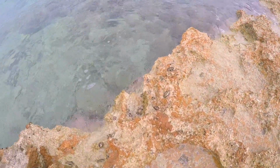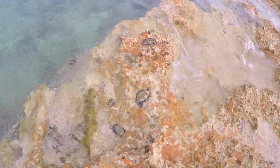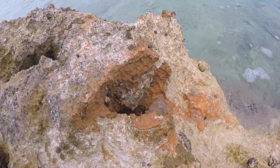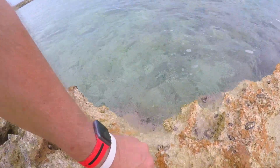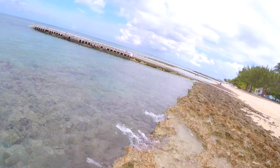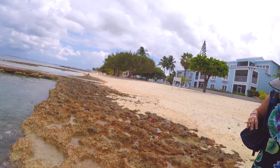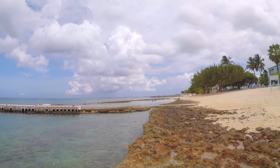So I don't know if you can see these. I believe they're called chitons. They got the black rim and the 8-segment shell. They're everywhere. They're snails. We saw some hermit crabs. Oh, that's a snail. I dropped my water. So it's a whole tide pool going on.